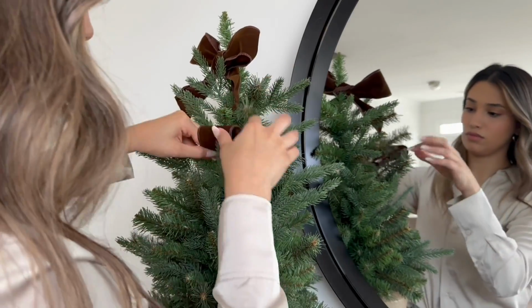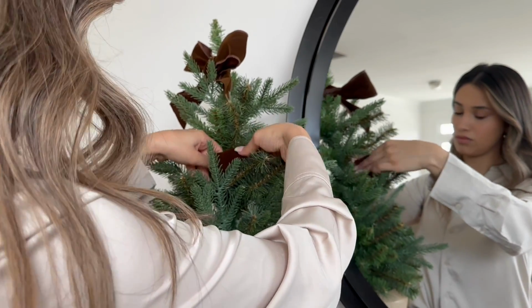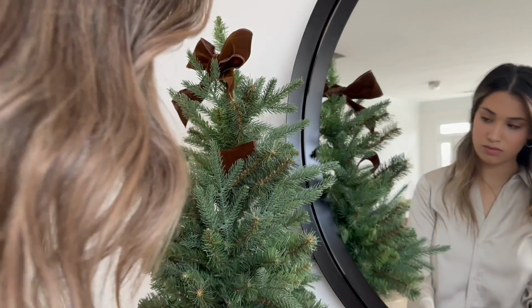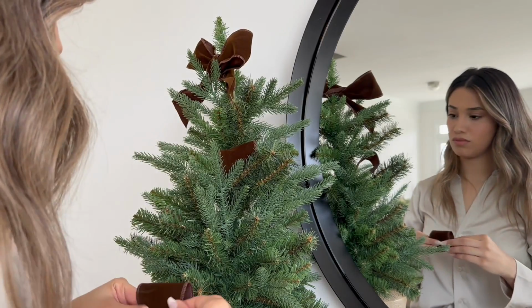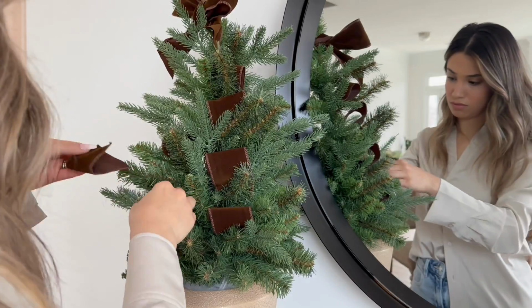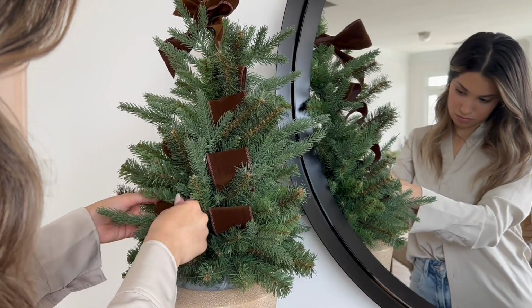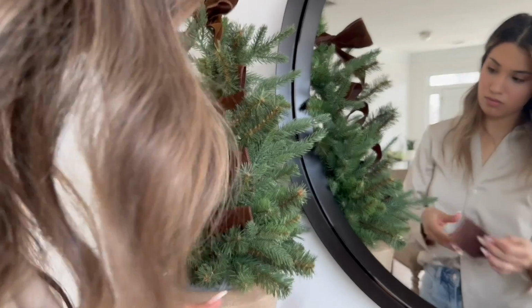So I cut strips of it and folded it. Because this is a wired ribbon, it holds the shape that I wanted. So I just tucked them into the branches until I got the look I was going for. I found it much easier to just cut the strips and make little loops instead of trying to fold and loop one entire strand.